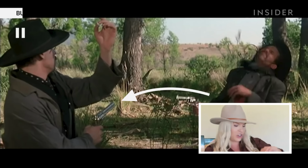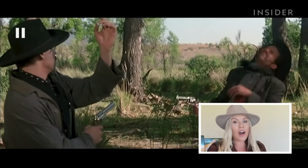It's just unrealistic to have your hand in front and try to shoot under it. You might shoot your arm off.